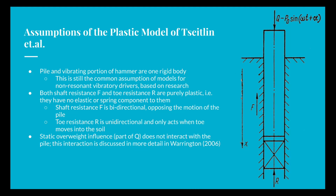bottom. Static overweight influence does not interact with the pile. In other words, we don't split out the static overweight influence in the model. I dealt with that in a paper about 15 years ago on how that actually works.